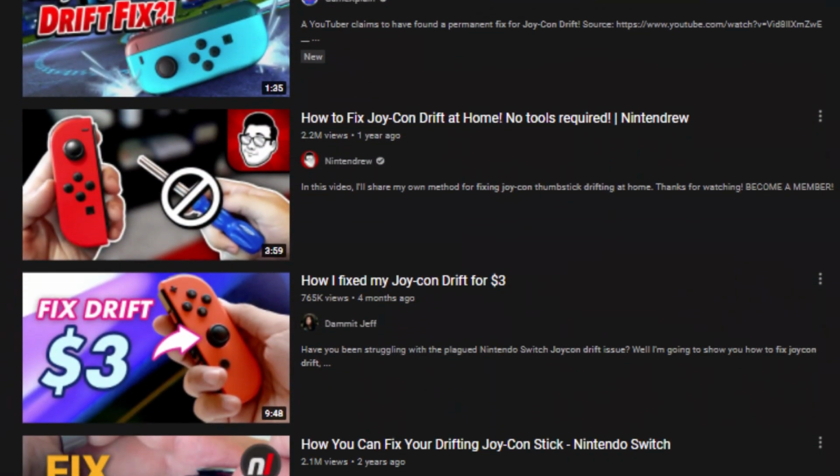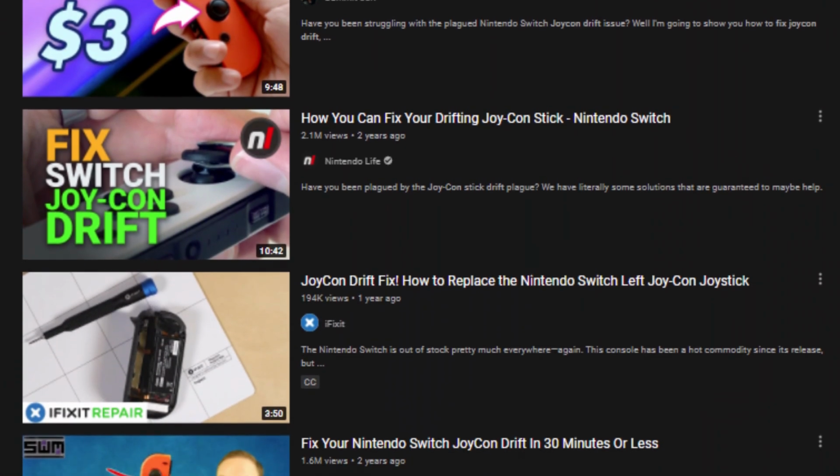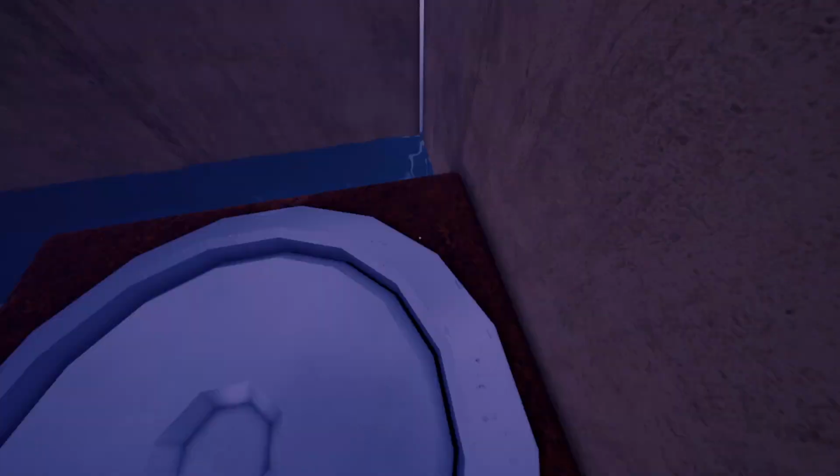Fortunately, there are a plethora of ways to have that Joy-Con drift fixed, including getting them sent and fixed to Nintendo themselves. That's what I did. However, it still disappoints me that it's still technically the same mechanics as the current Joy-Cons. So it looks like we're still going to have to deal with that drift in the future.